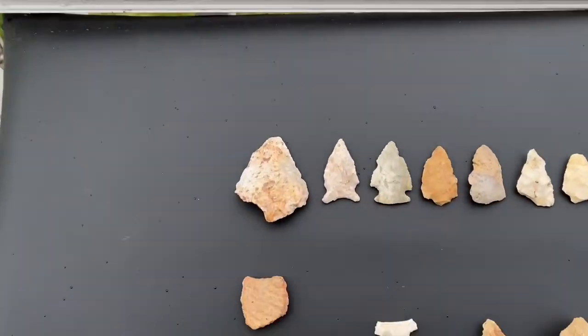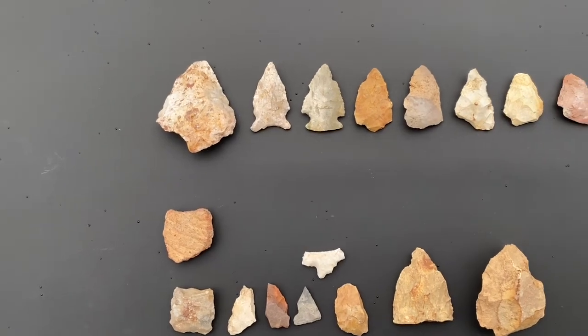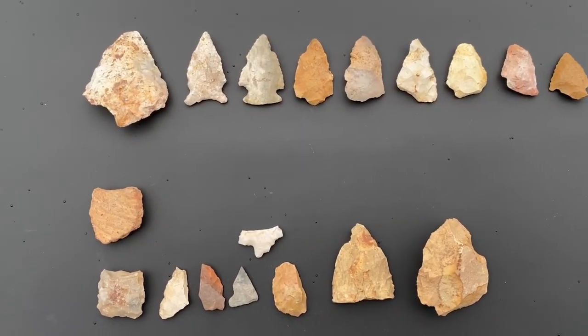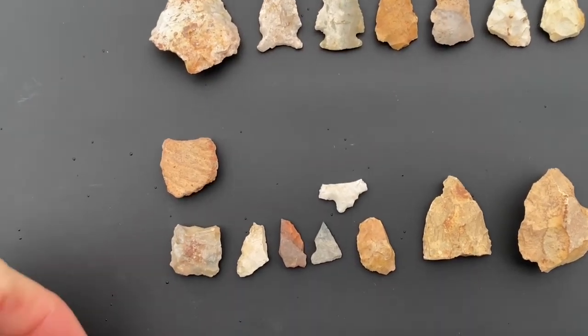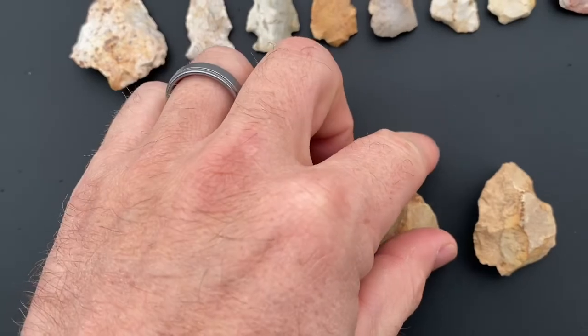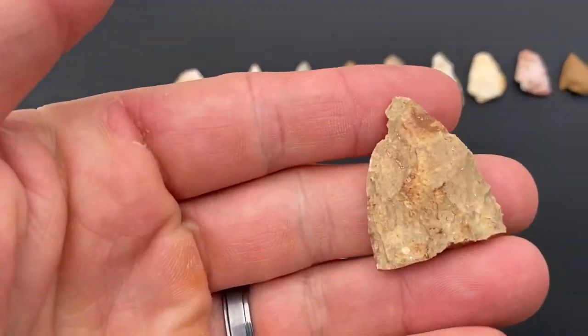Didn't have a killer day, but not too bad nonetheless. Figured we'd just go through some of these real quick while I got some good lighting. Kind of show you some of our finds. Obviously, just like anybody else, we got a handful of brokes. Some of the stuff would have been pretty nice.